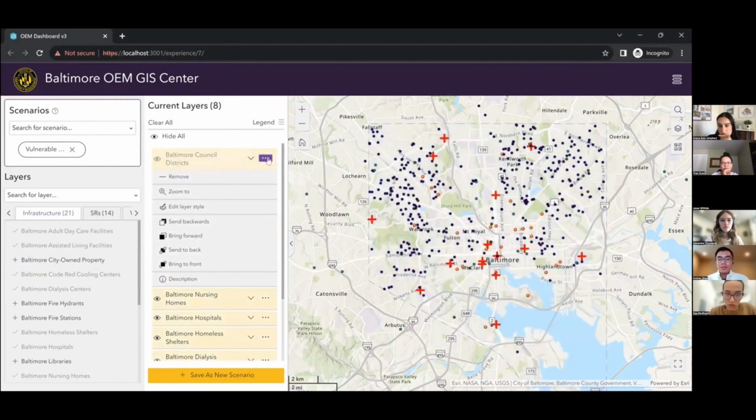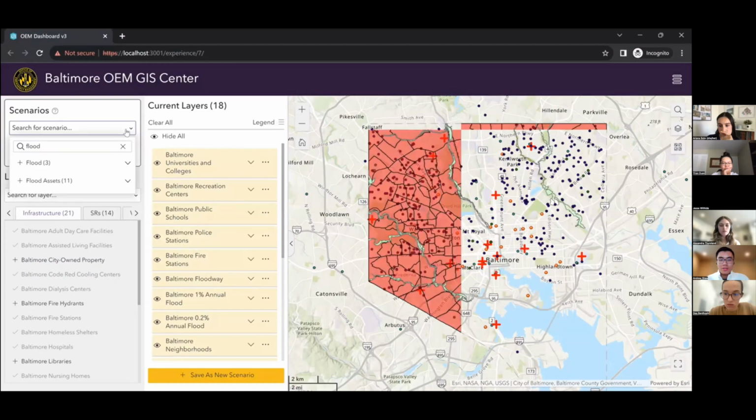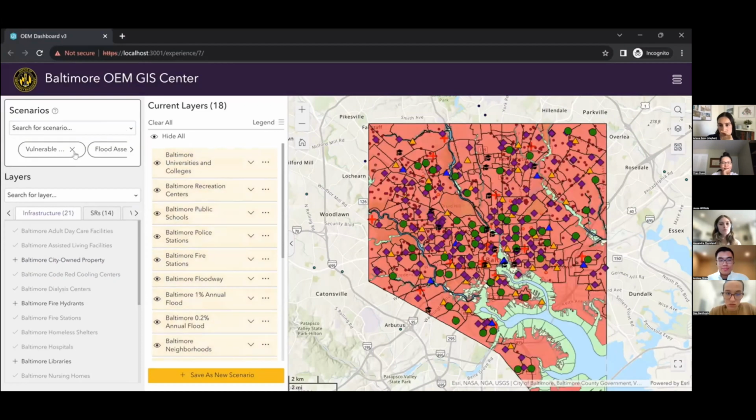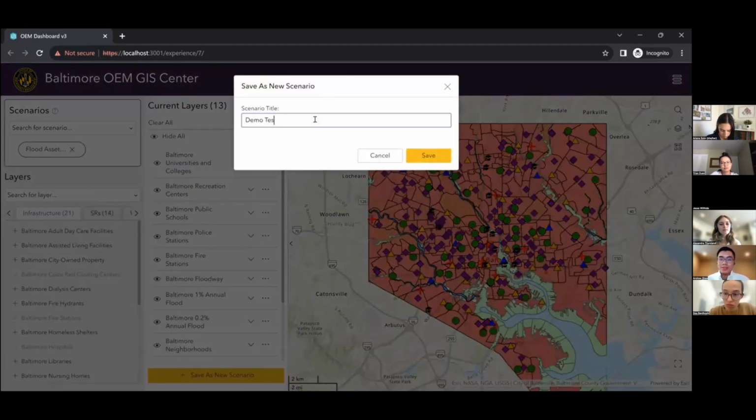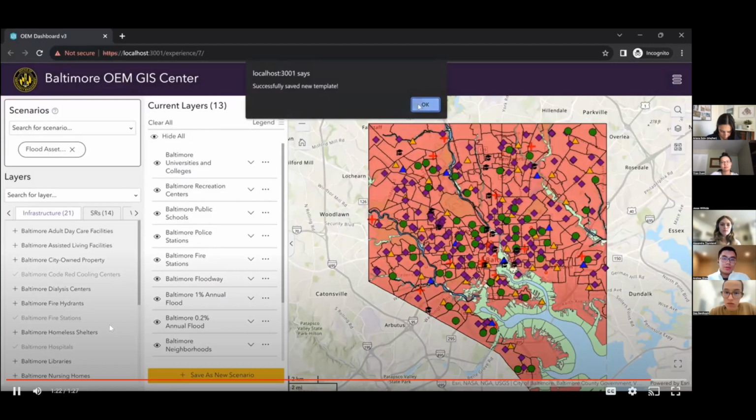We can do things like reorder the layers, toggle their visibility. We can add multiple scenarios to the map all at once. And then finally, we wanted to give OEM the ability to customize this. So we let them save new scenarios as well. And you can see that it will show up there on the left.